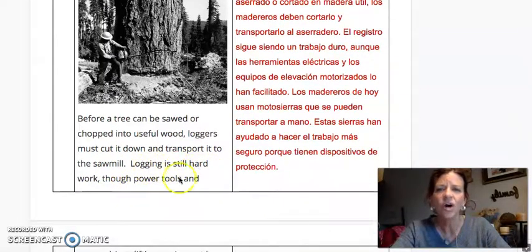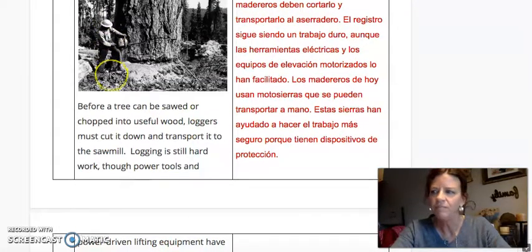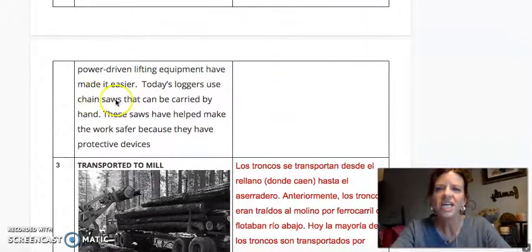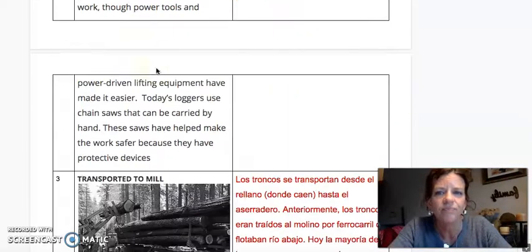Logging is still hard work, though power tools and power-driven lifting equipment have made it easier. Today's loggers, here's a logger, use chainsaws that can be carried by hand. These saws have helped make the work safer because they have protection devices. So here's a chainsaw. It's a machine and it's very sharp and it cuts the tree.